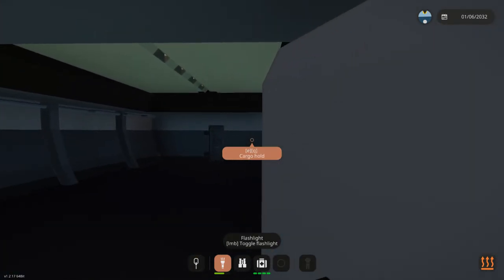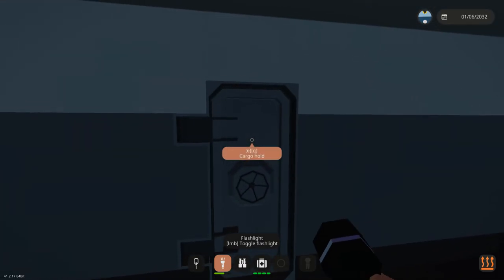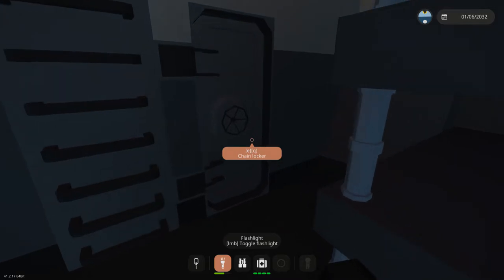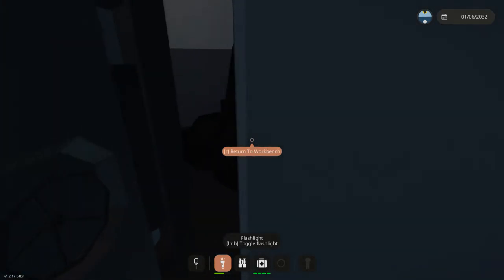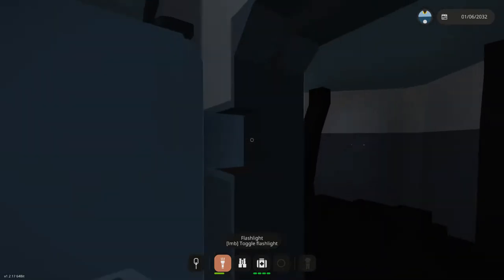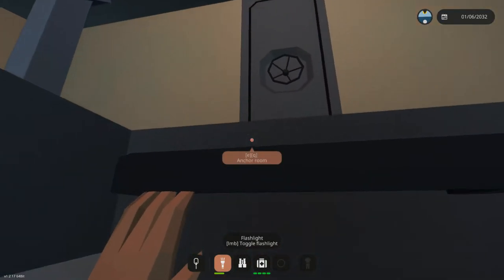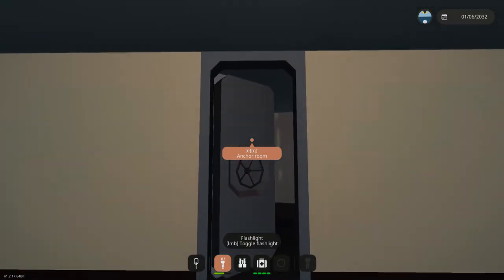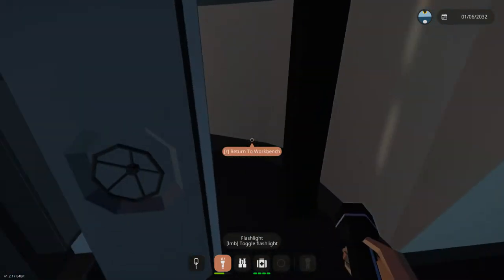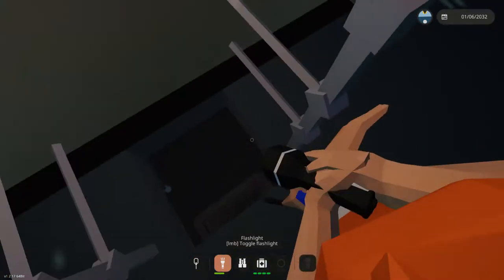Cargo hold. Very nice, very nice. Cargo hold. Chain locker. For the coal, I'm assuming. Oh no, this is for the anchors. Anchor room, here we go. Yep, this is where the anchors would be stored. There we go.